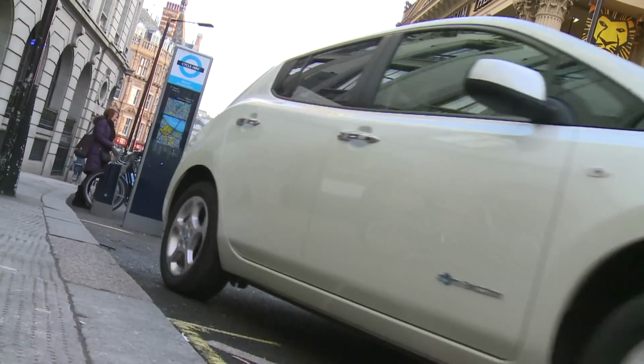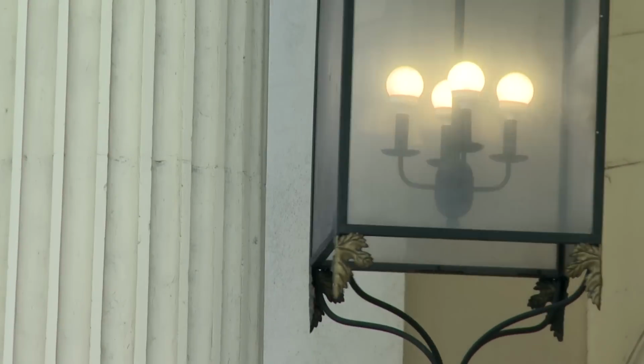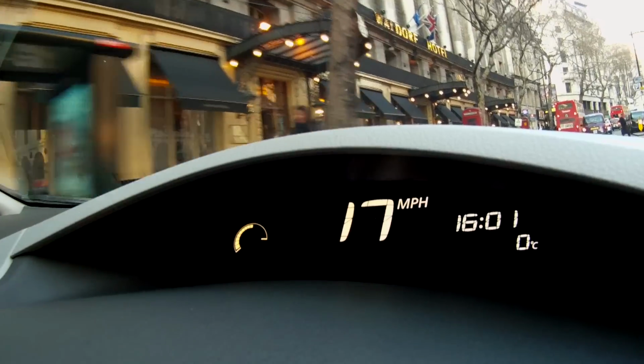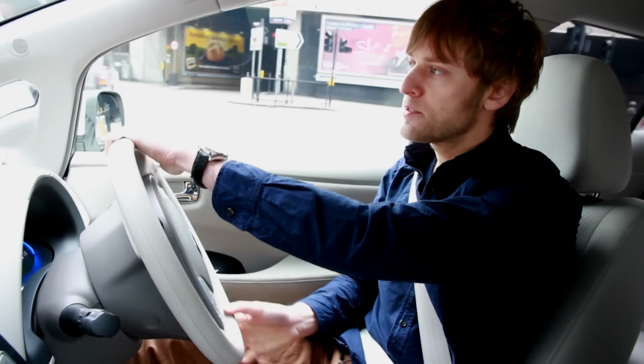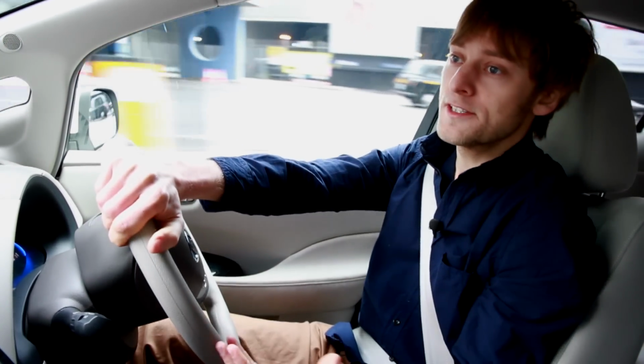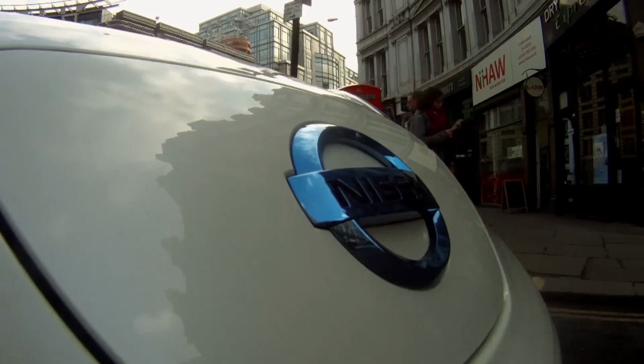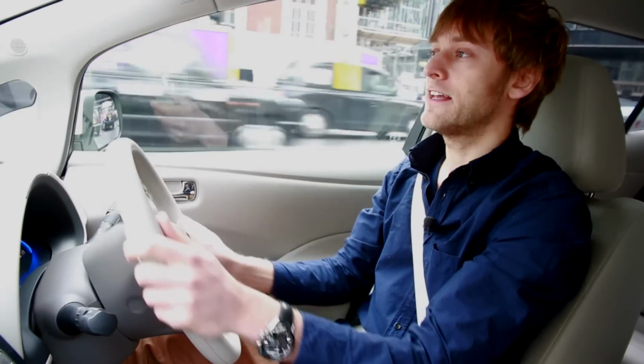And then you embrace the silence. When you're travelling at speeds up to 20 miles an hour, Nissan has actually had to create an artificial whirring noise to warn pedestrians of your presence. Fortunately, the noise projects from the front of the bumper, so you can't actually hear it in the cabin.